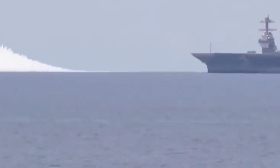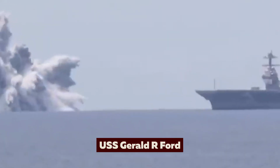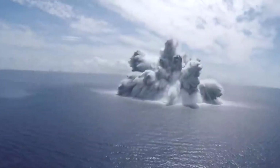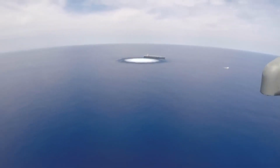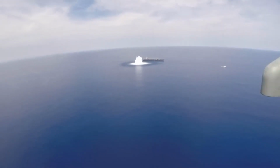This footage you're seeing on your screen shows massive bombs being detonated near the newly invented USS Gerald R. Ford aircraft carrier. Take a guess on who was behind this detonation. Is it the Iranian forces? Is it the Chinese Navy? Is it the Yemeni Houthis? Nope, none of the above. The guys behind this violent bombing of the American giant vessel are none other than the Americans themselves.